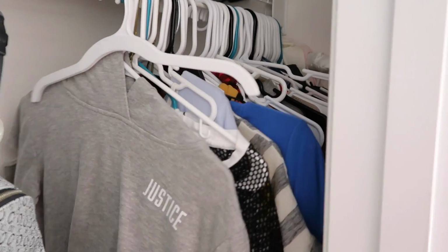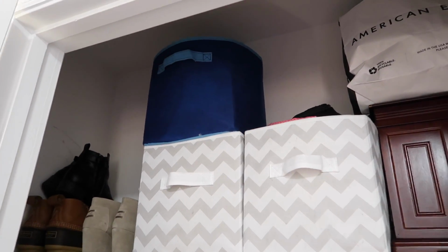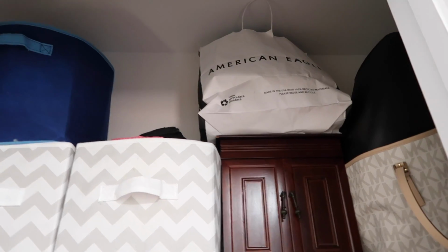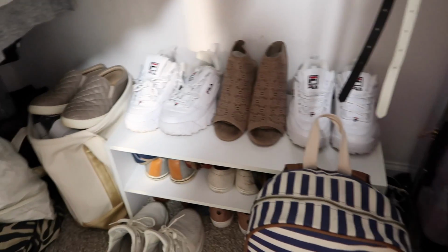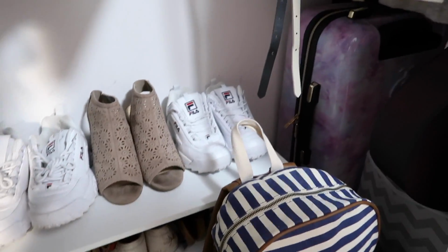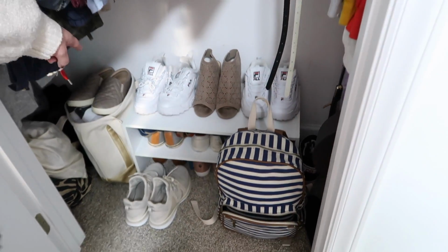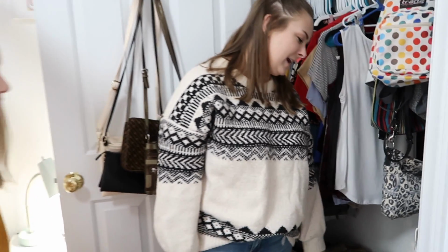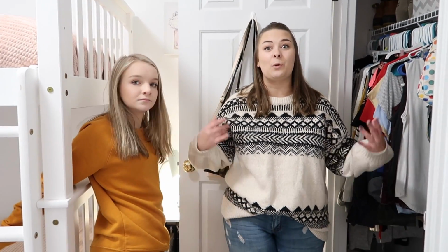Briley's side of the closet has these bins because we are waiting for our dresser and we have nowhere for clothes to go. Yeah, so that American Eagle bag up there is full of my clothes because I have nowhere to put them right now. And then jewelry box, my pocketbook. This is my side of the closet and I have shoe bags, tons of shoes. And then Briley's side of the closet, she has her luggage. This little thing is really handy because it holds most of our shoes and I try to keep our Fila's on top just because they do get dirty because they're white shoes.